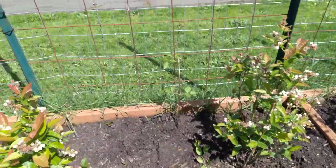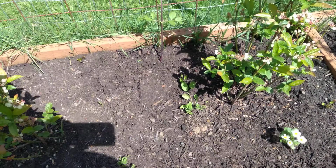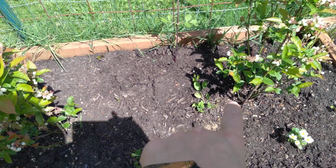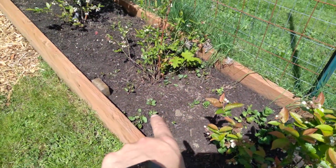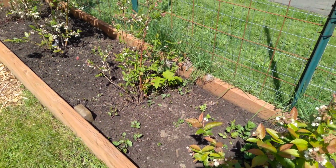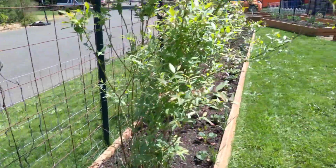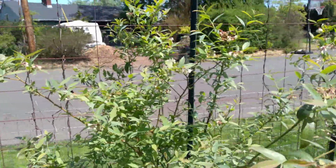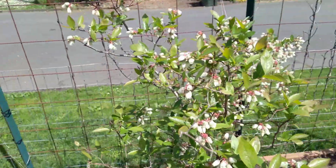Clematis came back that I thought I killed last year. And I think this here looks like the Malabar spinach, but I think it might be a weed because there's some starting to come up over here too. So we'll see. My blueberries are doing wonderful. This one doesn't have as many as the rest of them, but look at this.